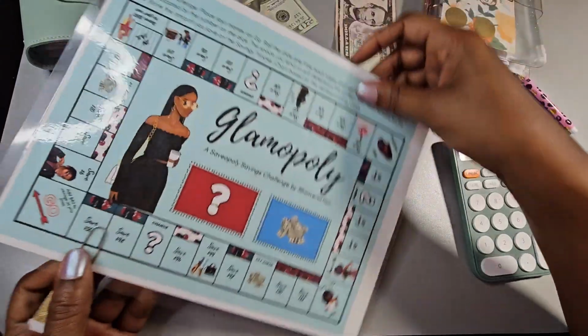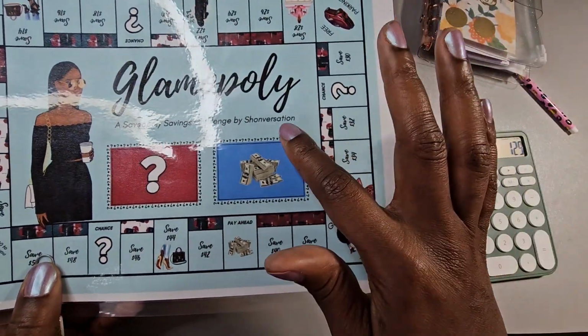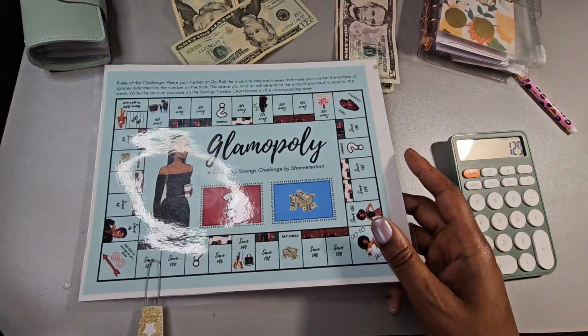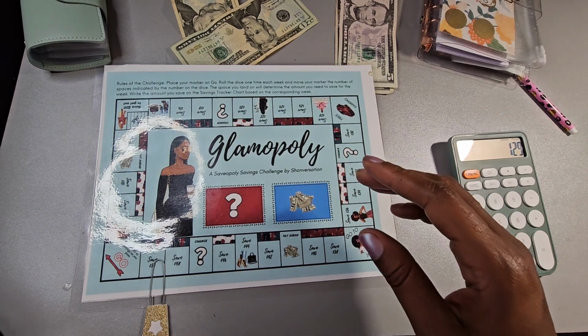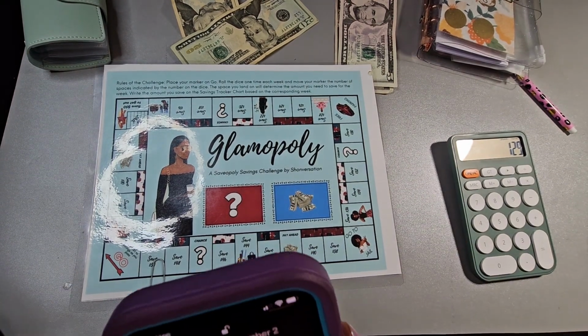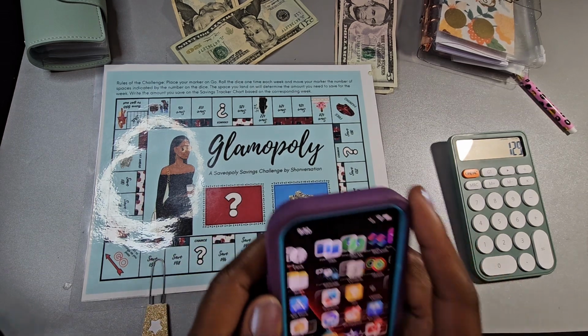All right, and we got a roll. This I printed out from Etsy. I bought it from her, and it's a digital download, and I was able to print that out. Let me get my dice. I used my dice on my phone.